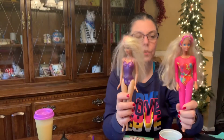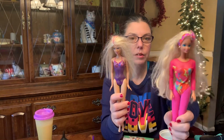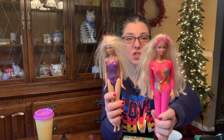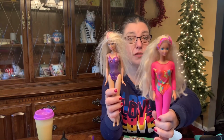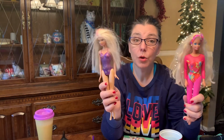So if you're like me and you know a little bit about Barbie dolls, you might say that this Barbie doll is definitely older because her face looks more vintage. Not her body, we're talking about the face, a vintage head style face, right? Makeup. But sometimes those are really, really hard to tell.